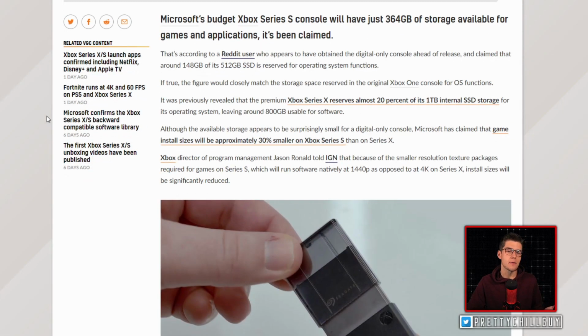It was previously revealed that the premium Xbox Series X reserves almost 20% of its 1TB internal SSD storage for its operating system, leaving around 800 gigabytes usable for software. Although the available storage appears to be surprisingly small for a digital-only console, Microsoft has claimed the game install sizes will be approximately 30% smaller on the Xbox Series S than on the Series X.